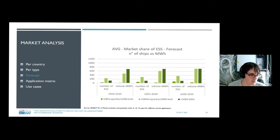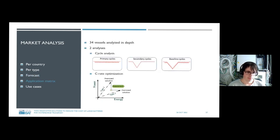So given this range where we are, we started looking at which specific vessels there's actually a need for battery technology. Next slide, please. So our partners went about and analyzed 34 vessels which have been electrified today or for which the plans are available, and analyzed them in depth. Because of course, when we are developing a new battery system, we want it to be as targeted as possible. So this analysis was there to focus our research, of course, not to limit our research.